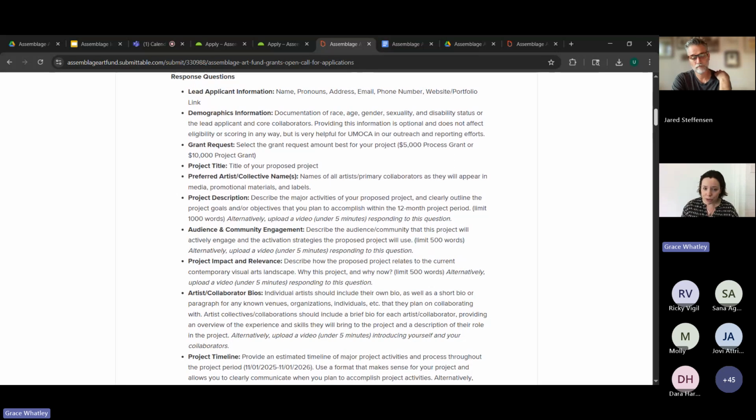But by providing this information, you're helping us to document our impact and helping us to report the impact of this program to our funders, and allow us to provide more resources. So we really appreciate it if you can provide that information. And then again, you'll select the grant tier that aligns with your project. So either $5,000 or $10,000.